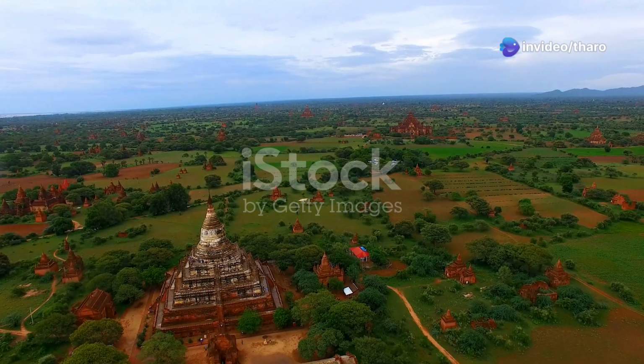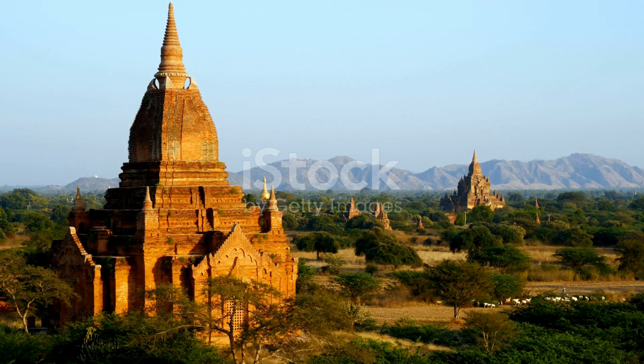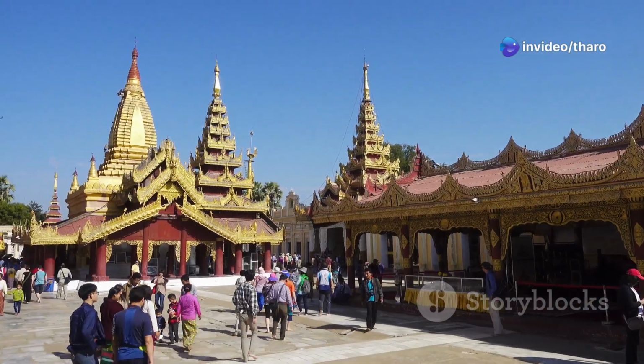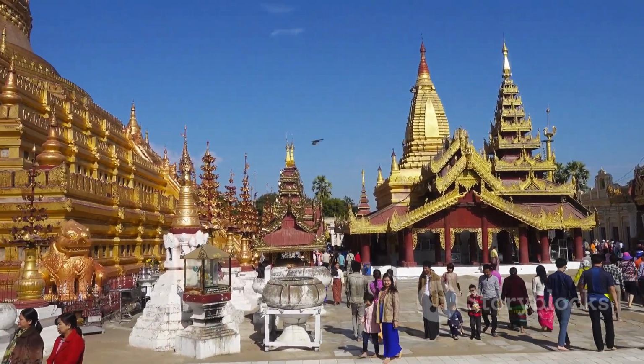Our next stop is Sulamani Temple, a true treasure of Bagan's architecture. This temple is like a time capsule, perfectly preserved from the 1100s. As you step inside Sulamani Temple, you'll feel a sense of peace and calm. The temple's name means crowning jewel, and comes from a story about a ruby that fell from a king's crown.